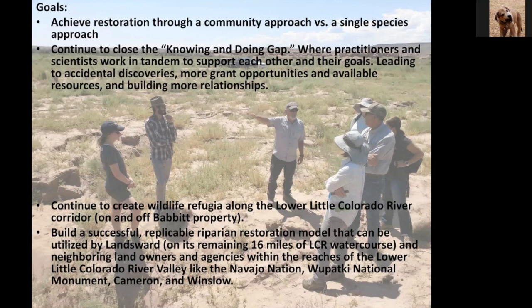We want to replicate a successful restoration model along the rest of the lower Little Colorado Valley conservation area. And we also want to involve our neighbors, like the Navajo Nation, the Park Service at Wupatki National Monument, and towns like Cameron, Winslow, and Holbrook, who are local to this project site.